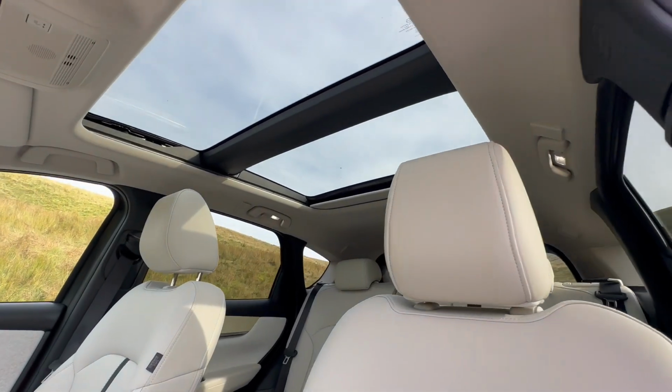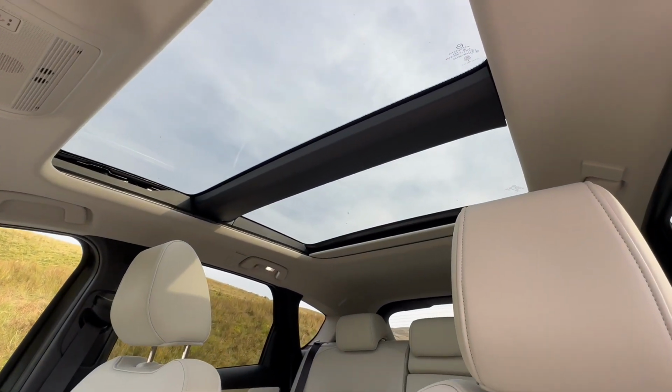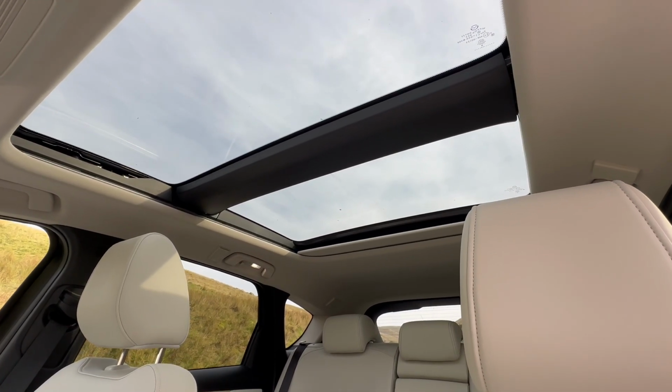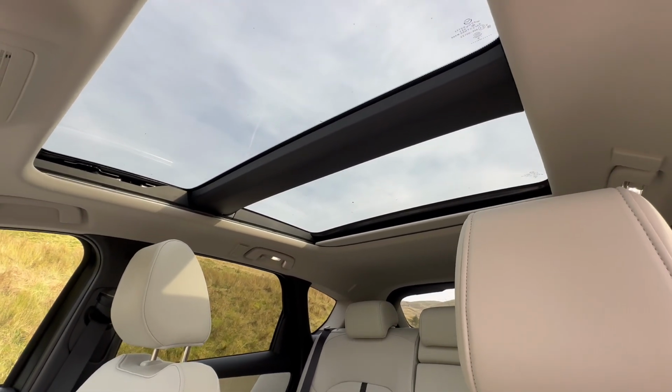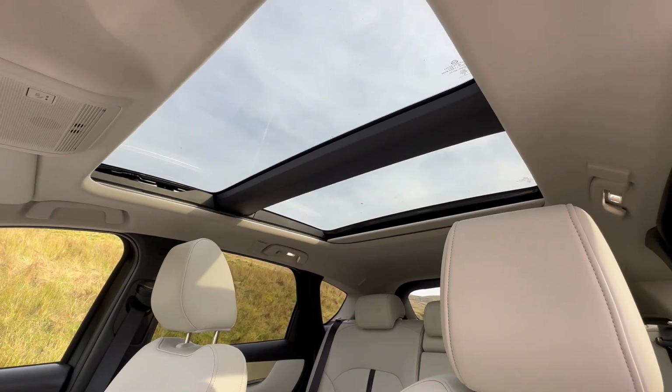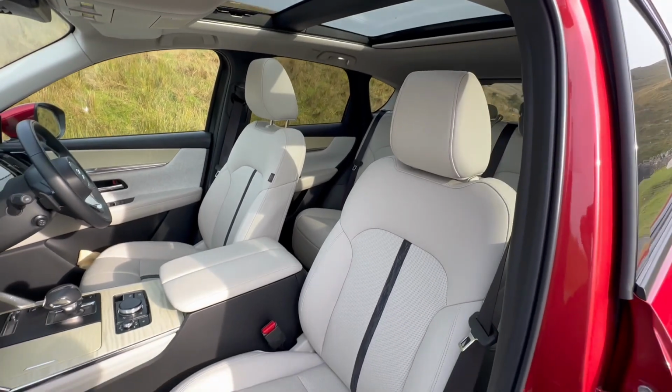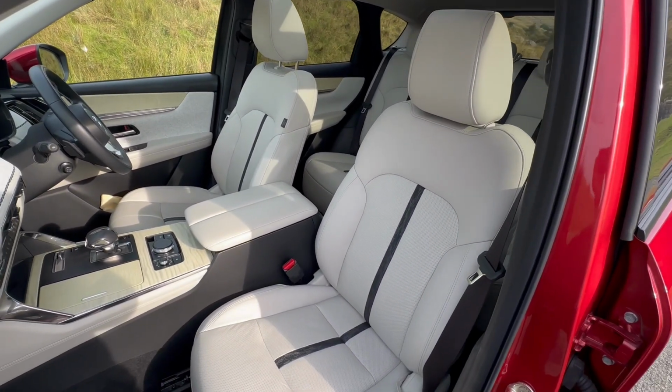You get this lovely twin panoramic roof. It's a shame it has the bar in the middle, but obviously that's for rollover protection, and with just the push of a button you can cover this, so it's completely opaque if it's too hot for you or too bright. Really does make the cabin feel airier, teamed with this lovely light cream leather.